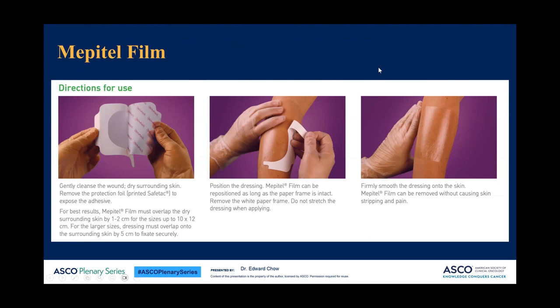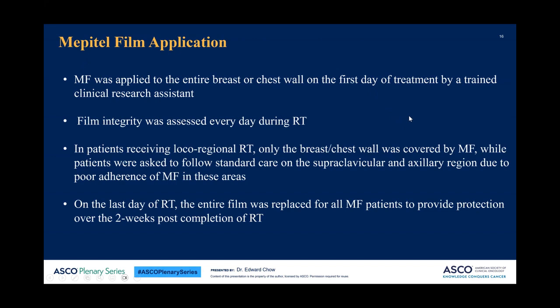The Mepital film was applied to the entire breast or the chest wall on the first day of the radiation treatment by our research assistant. The film integrity was assessed every day. In patients who received local regional radiation treatment, only the breast and chest wall were covered by the Mepital film, and the supraclavicular and the axillary area by the standard care because of poor adherence of Mepital film in these areas. On the last day of the radiation, the entire film was replaced for the Mepital patients so that it will provide another 2 weeks of protection.